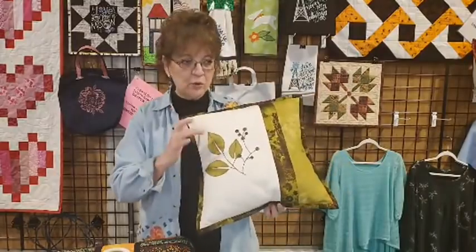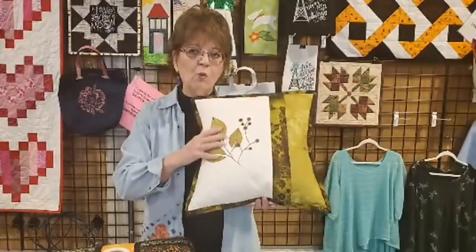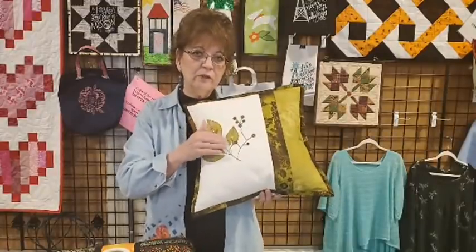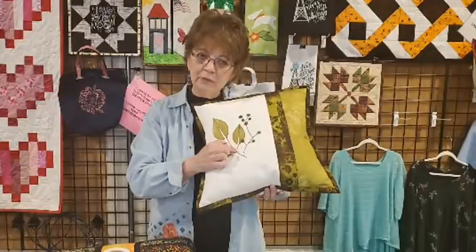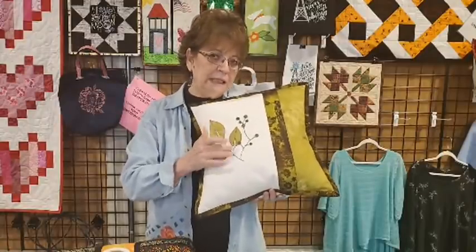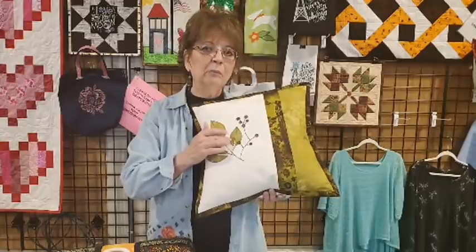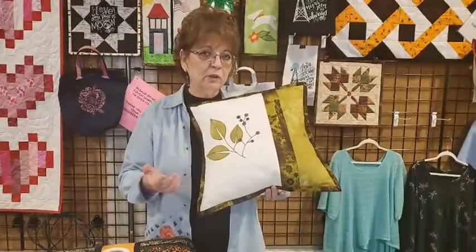So what I want to show you over on the machine is how I did this pathing. One of the things is when I'm using the heavier thread, if I do a lot of back stitching, tying off the thread, restarting the thread with a tie-in and tie-off, being that it's heavier thread, I'll have a lot of little bumps from all the tie-ins and tie-offs, which I think distract from the beauty of the design.